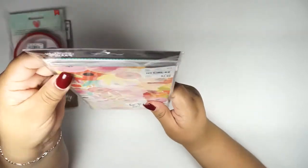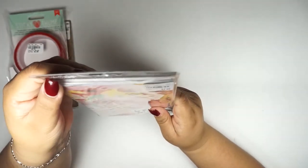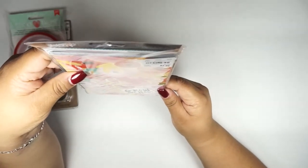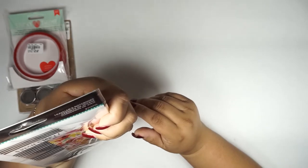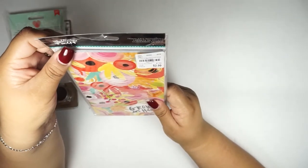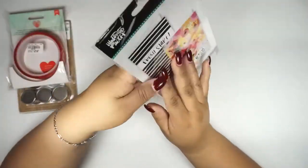Then I came across these traveler's notebooks. I think it says Illustrated Faith. That's the name of the brand. These were $2.99 compared to $7.99. And there are two of them.